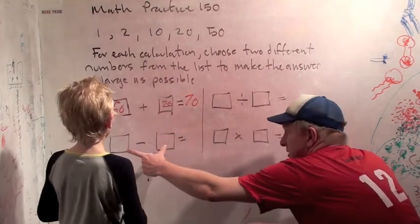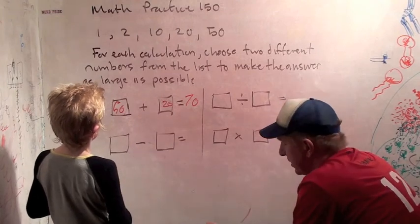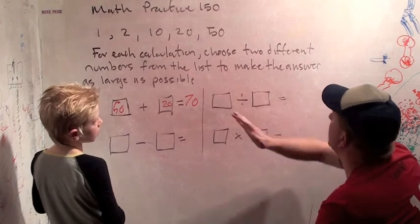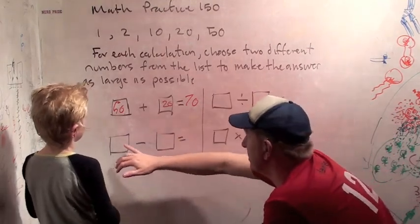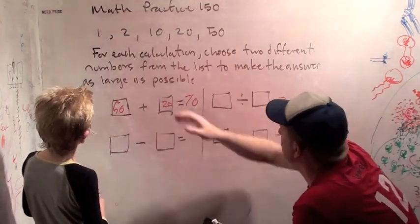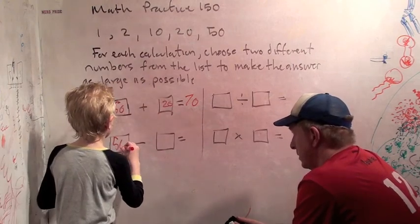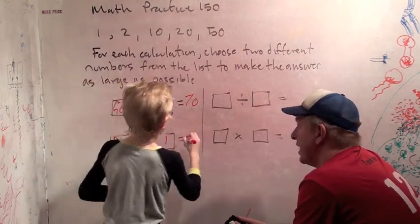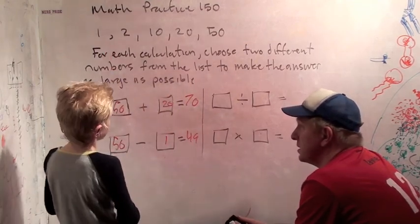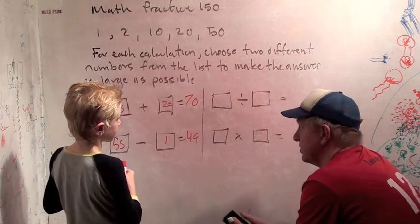Alright, next challenge. One number minus the other number. Oh, I'm sorry, I misspoke. You're trying to make it as large as possible. You're trying to make one number minus the other number have an answer that's as large as possible, and you can pick any two numbers from that list. 50 minus 1. Okay, write that in. And why do you think that is as large as you can get? Well, 50 is the largest number and 1 is the smallest number. Okay, you think that gives you the largest one?